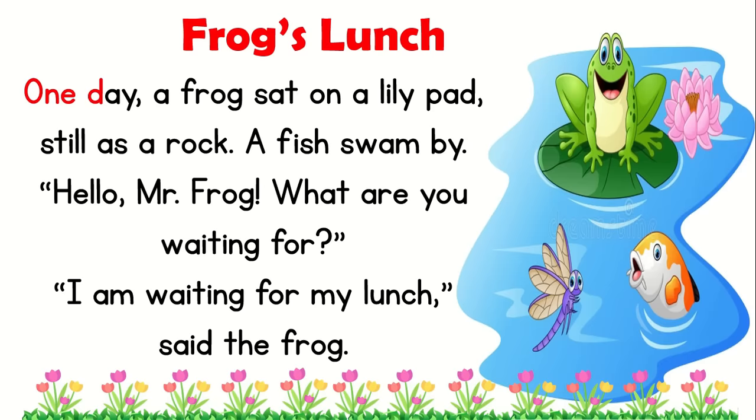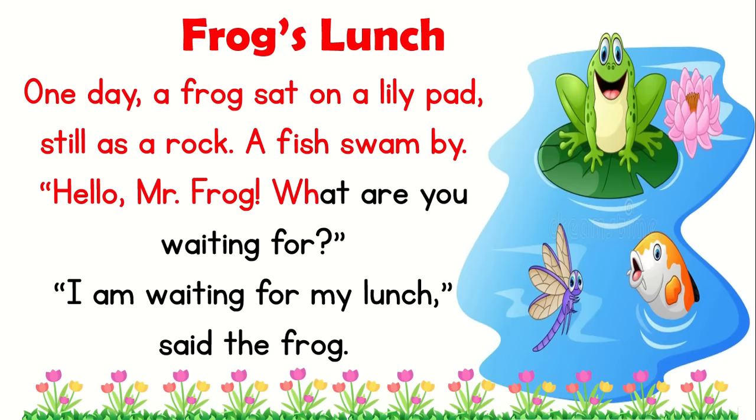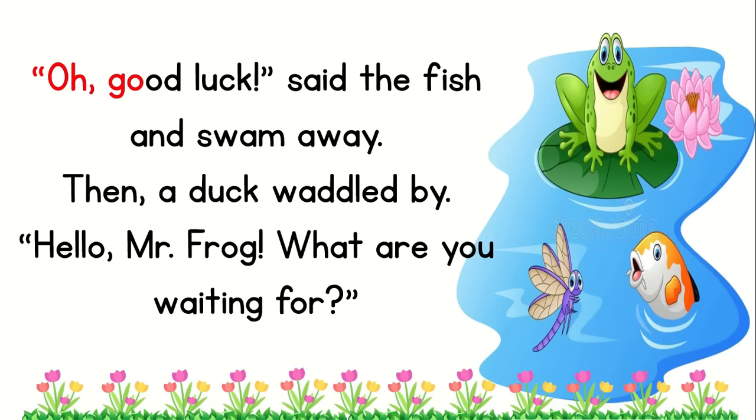One day, a frog sat on a lily pad, still as a rock. A fish swam by. "Hello, Mr. Frog. What are you waiting for?" "I am waiting for my lunch," said the frog. "Oh, good luck," said the fish and swam away.